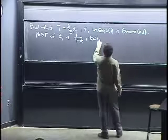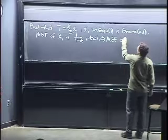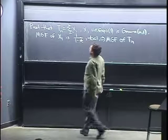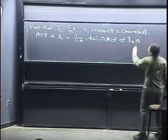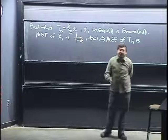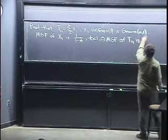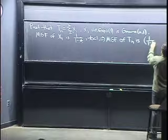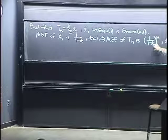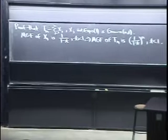Therefore, we can write down the MGF of T. I'll call it Tn just as a reminder that there's n of them. MGF of Tn, easy. Just raise this to the nth power, right? Because we're adding independent things, multiply the MGF. So just multiply that by itself a bunch of times. We'd have 1 over (1 minus t) to the n, for t less than 1. Okay? Very little work required to do that. Just put an n there. That's a lot easier than doing a convolution.